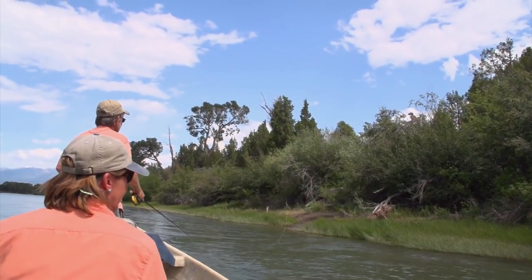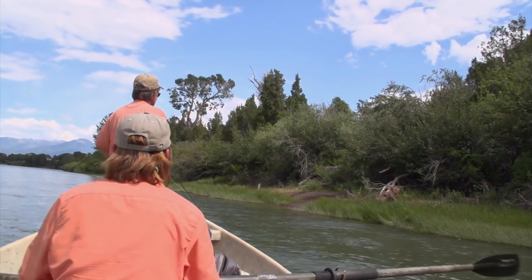Let's join author and The New Fly Fisher host Tom Rosenbauer and Tie the Knot Fly Fishing owner Molly Semenik as they float the Yellowstone River.